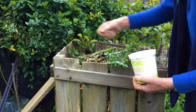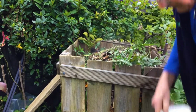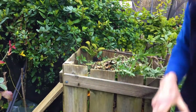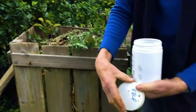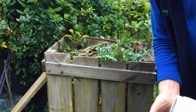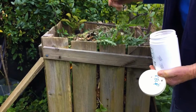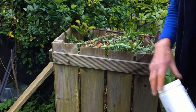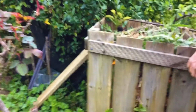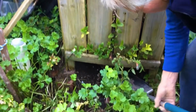I also like putting on a little bit of rock dust, but just not much, and a little bit of that goes on there occasionally, not too often because I forget. And I also like putting on a little bit of kelp, seaweed. And again, not too much, a bit more than a spoonful, and just sprinkle it on there. And that's good for the worms. The worms love it, and it really makes the product that comes out of there absolutely tip-top. Now the product that comes out of here is absolutely beautiful. Now, this hasn't been rehearsed, so let's have a look what it's like.